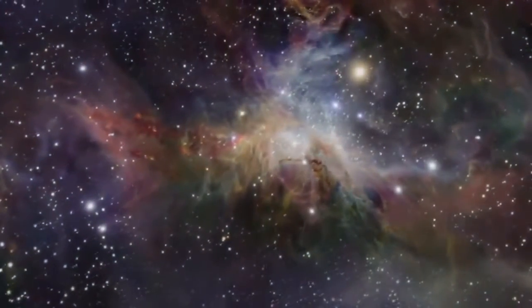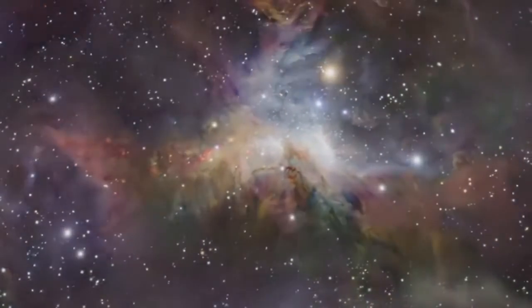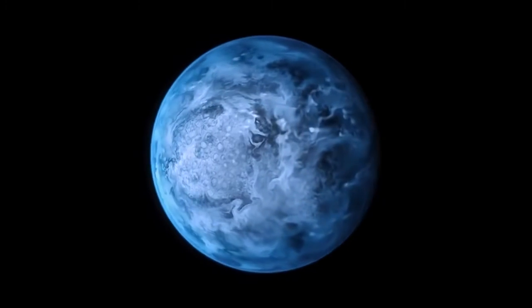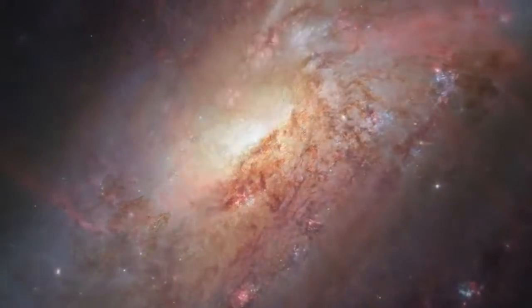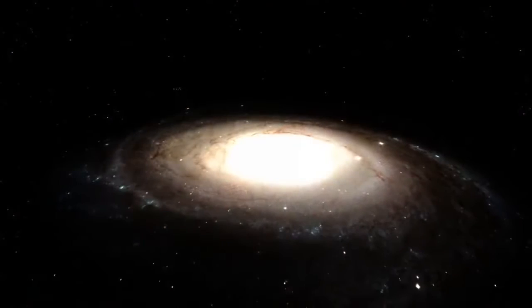Hubble has peered into the breeding grounds of new solar systems. Dusty disks around newborn stars that may condense into planets. And it has transported us into the billions of galaxies that spread out across the depths of time and space.